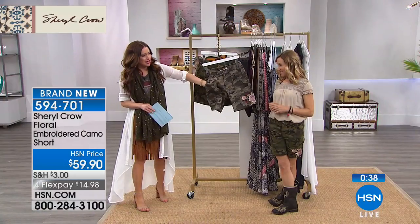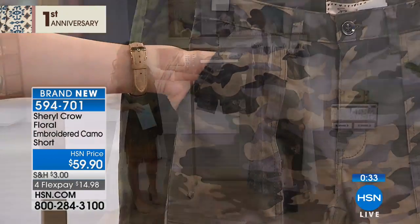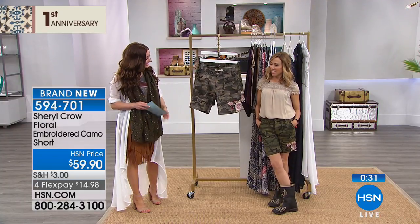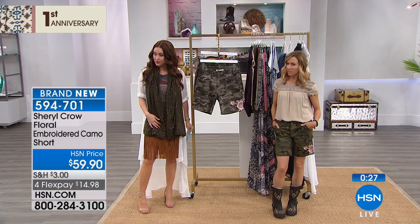I like that you have these nice deep pockets so you can walk in the room with that casual flair and your hands in your pockets, just like you're doing right now. Just like that. Cute with this little scarf that you have on. Isn't this great? The scarf is still available for you, by the way.